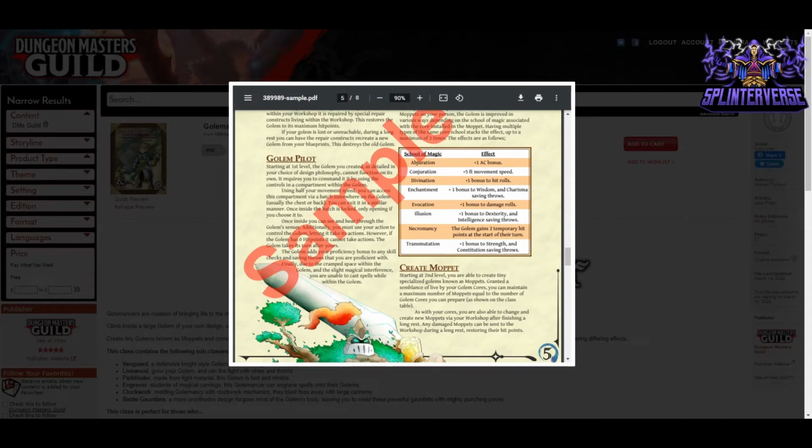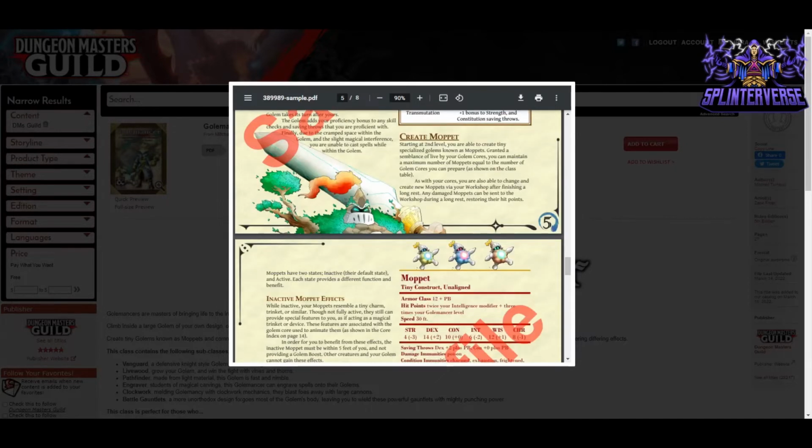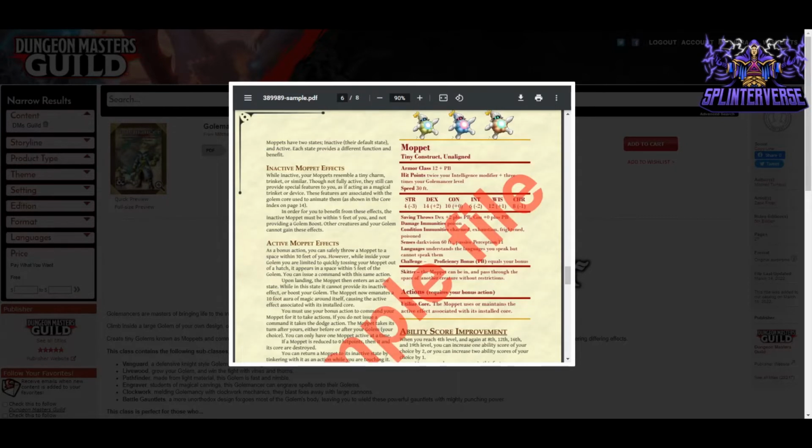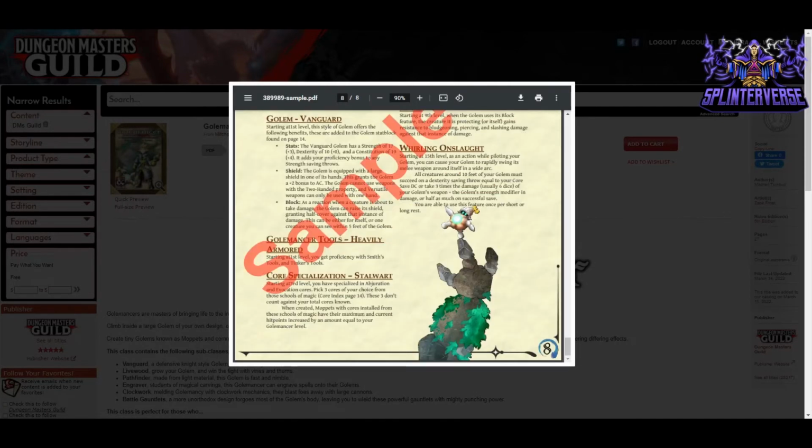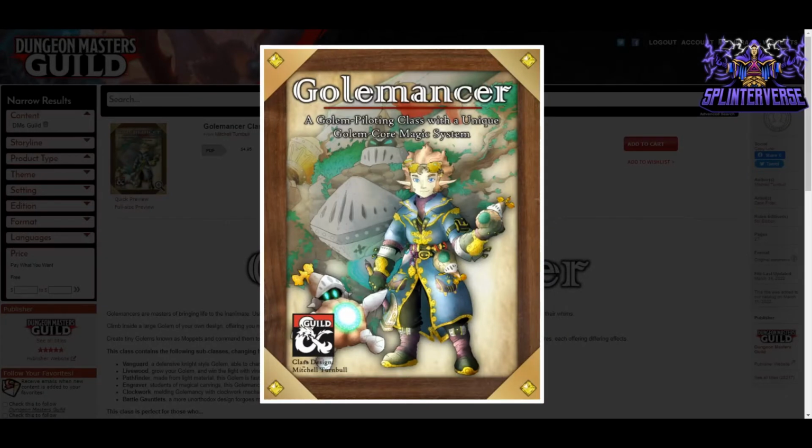And then it talks about piloting the Golem, creating the moppet, and then here's a moppet stat block. All kinds of fun stuff. I mean, if you're interested in a new class, golems, I think this could be really fun. I like the artwork, how it's showing the different moppets and stuff. So check it out under Golemancer in the links below and give it a click.